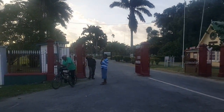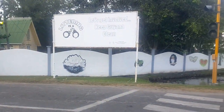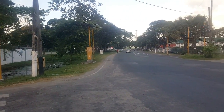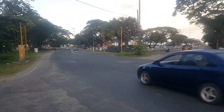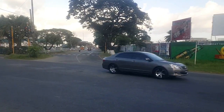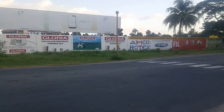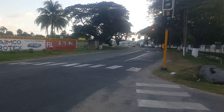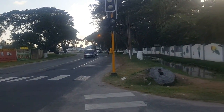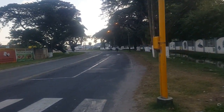This is the entrance to the Botanical Gardens. On Monday morning at 6:30 a.m., this is Vlissengen Road heading south. That's Regent Street, or Regent Road, heading west. And this is Vlissengen Road heading north. So today we're going to explore the changes on Vlissengen Road.